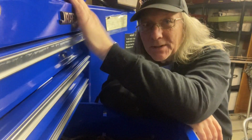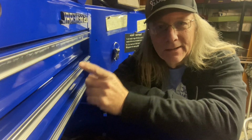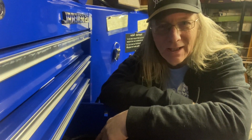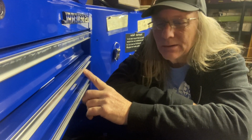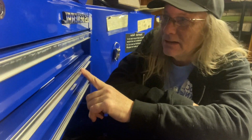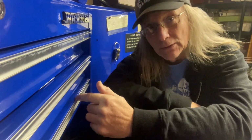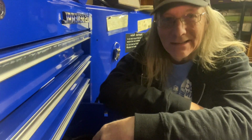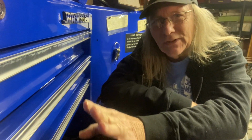Everybody, welcome to cabinet number 2. Now, in the beginning of this video, I showed you what the outsides of these things look like. And for cabinet number 2, I have to make a confession. Not all the drawers are filled with handcuffs. Okay, I just didn't have that many. Well, I did have that many to fill up all the drawers, but you'll see why I did what I did.